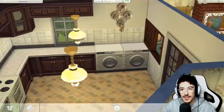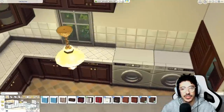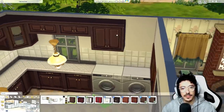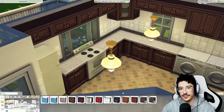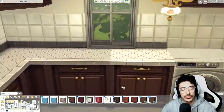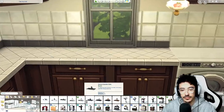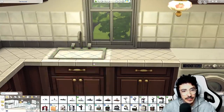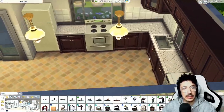So yeah, we'll hang those plates there. God, those plates have been moved around. They have been moved around all over the show for this one. Yeah, there and there. Yeah, that's definitely screaming. Absolutely screaming 70s. That was even more half-assed than the one I did yesterday. Yeah, just a normal generic silver sink.